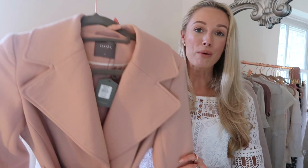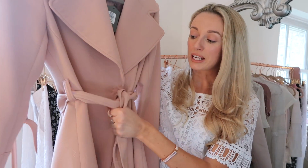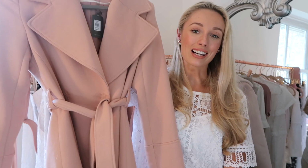hence my ridiculously big shopping sprees. But this is kind of like an update on a trench coat. So you've got these big lapels, you've got a lovely big tie at the waist, really nice warm material and a lining as well. So very warm, very practical, but a lovely light colour for spring.